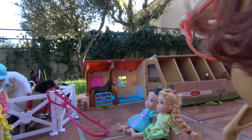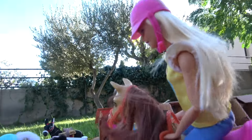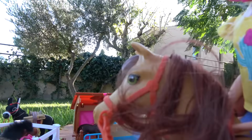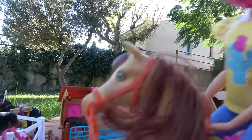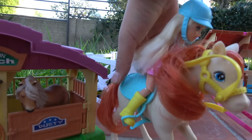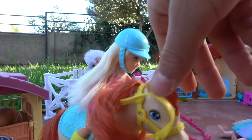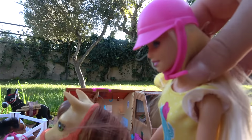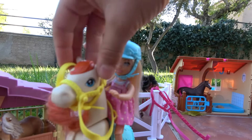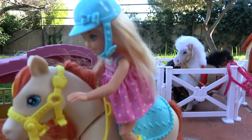Hello, girls! This is my horse, Pix. Oh, the mare's yours, Barbie? Yep, she's mine, and her name is Pix. She's the best horse in the world, aren't you? You're the best horse in the world. Of course you are. No, Candy's the best horse in the world. Candy's the best foal in the world. Oh, yeah, because she's pretty small. So cute.